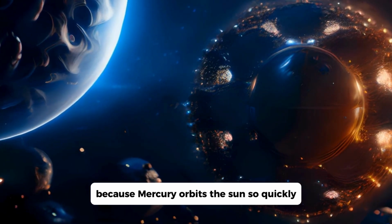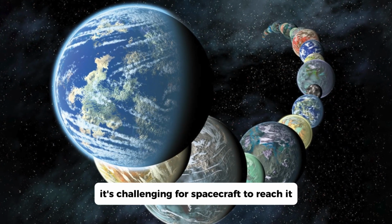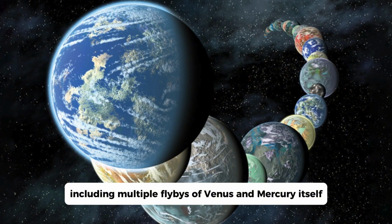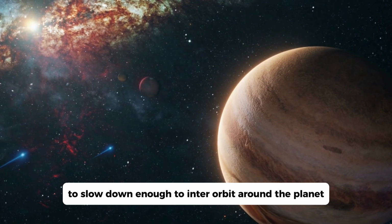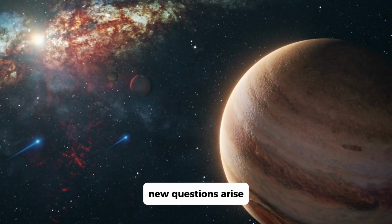Because Mercury orbits the sun so quickly, it's challenging for spacecraft to reach it. They need to use complex maneuvers, including multiple flybys of Venus and Mercury itself, to slow down enough to enter orbit around the planet. As we continue to explore Mercury, new questions arise.